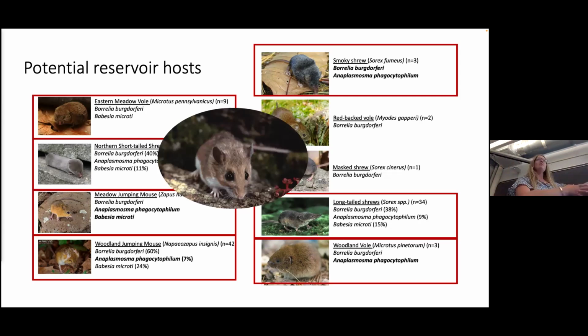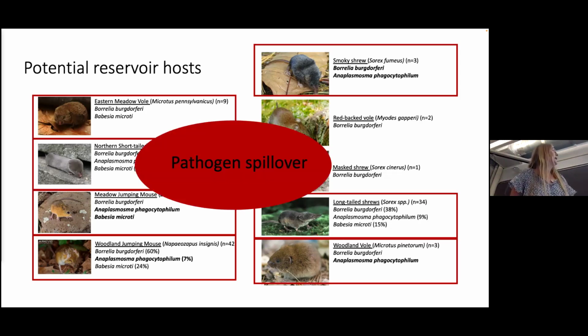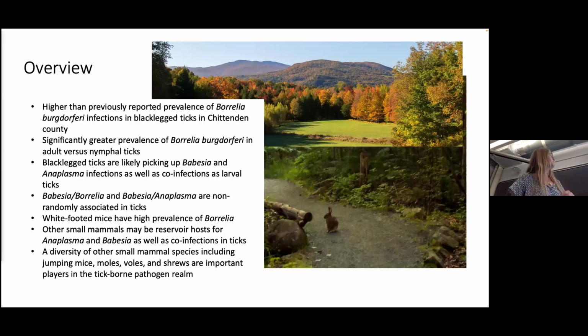Traditionally, Lyme disease research projects set traps and bait them with seed, and so we are not catching all of these small mammals. They're hard to catch in the traps that we use. Additionally, some of them are insectivores, so they're not going to go to a trap baited with seed. So they're not commonly sampled for tick-borne pathogens. And again, these are the reservoir hosts for these pathogens that are spilling over into humans.